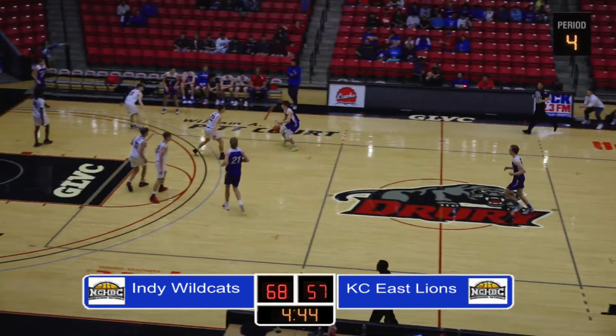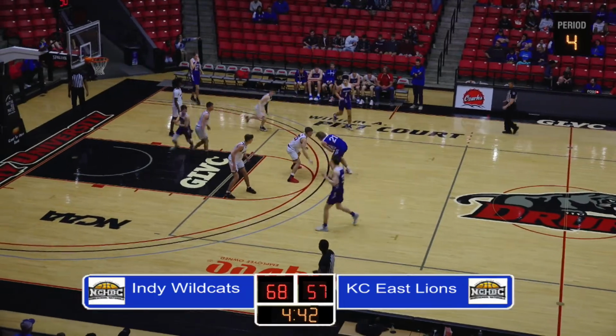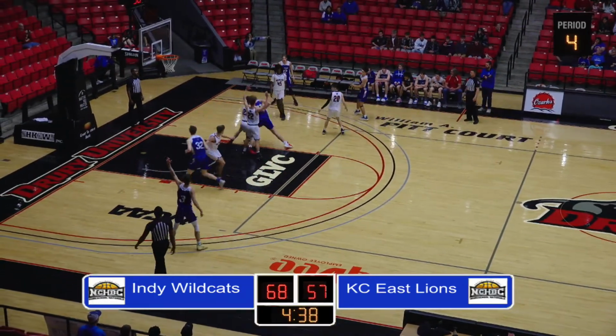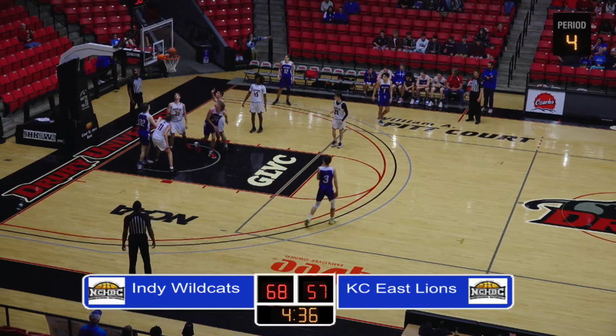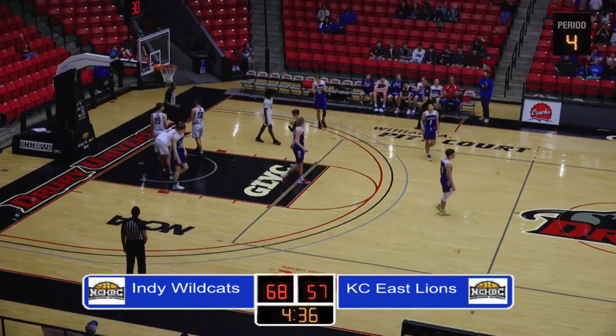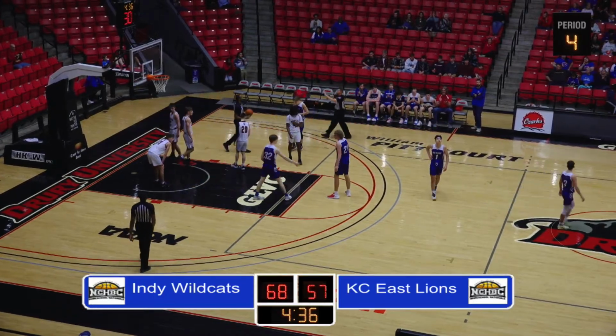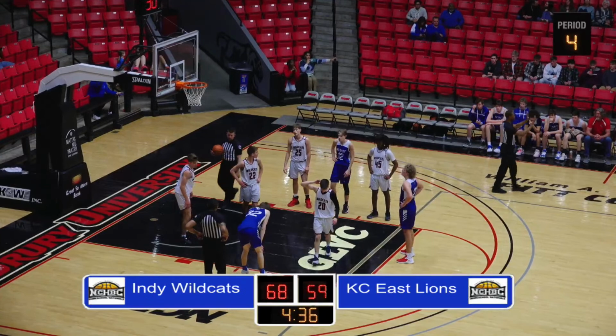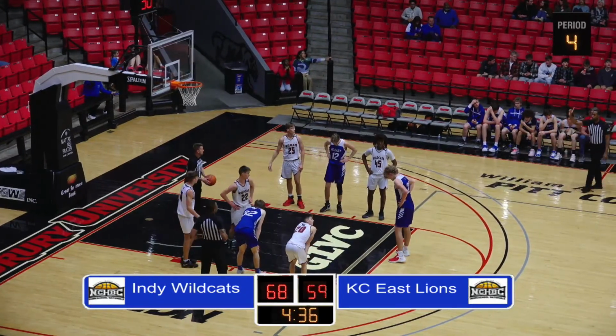And KC East coming back quickly. Cope is top of the key against 25, Brayden Wantner. And with good patience, and the one. That was good patience, good footwork. Double came. He just split right through it, got it up and in. It's 25 for him, looking to make it 26 at the line.